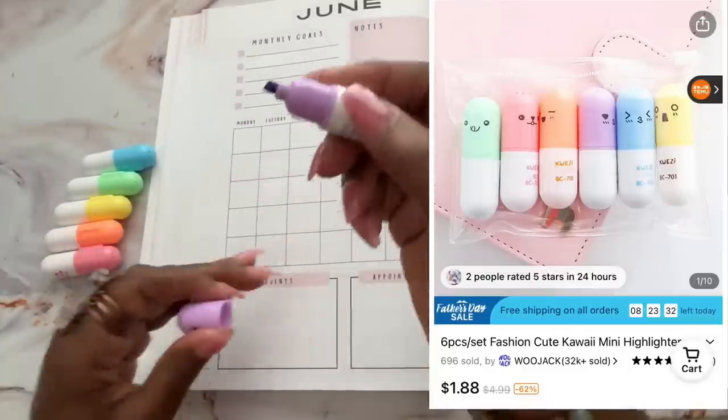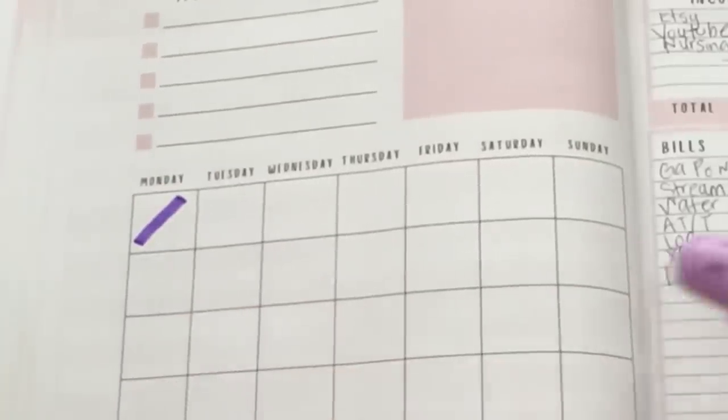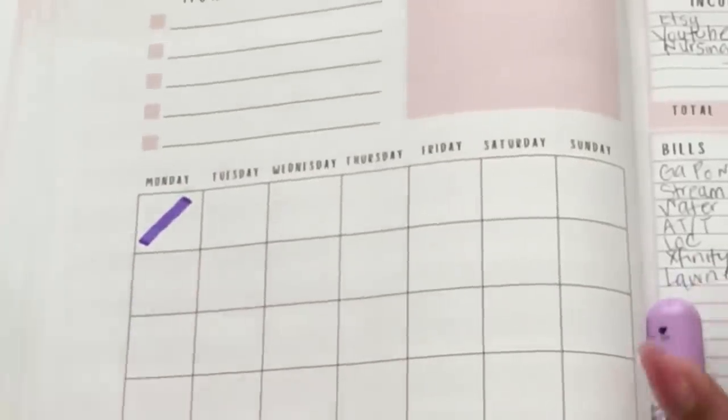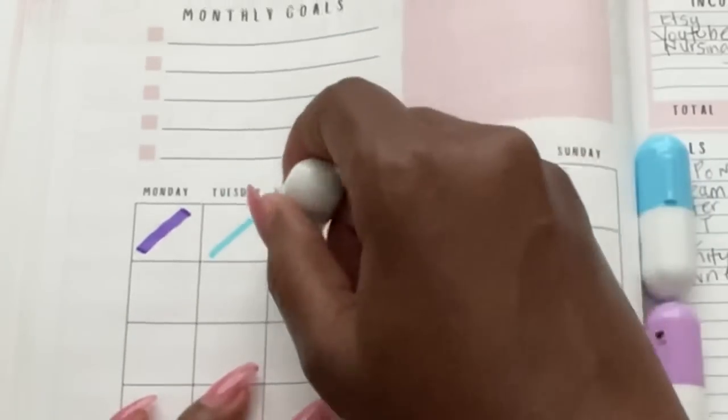This is what the little highlighter looks like. So let's just try a stripe against each. Oh, look at that color payoff, ma'am. Look at the color payoff, blue. I got some other highlighters, so we're gonna test them right underneath. But these are so cute.